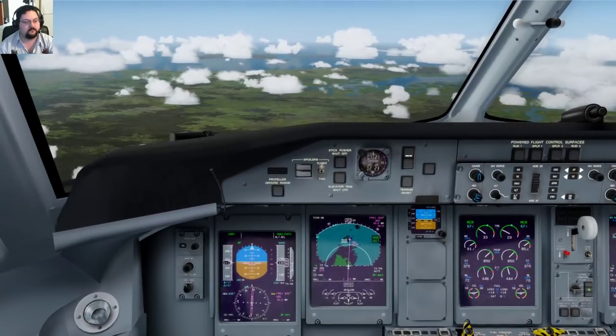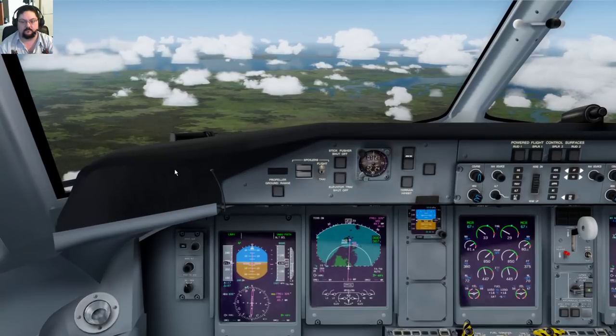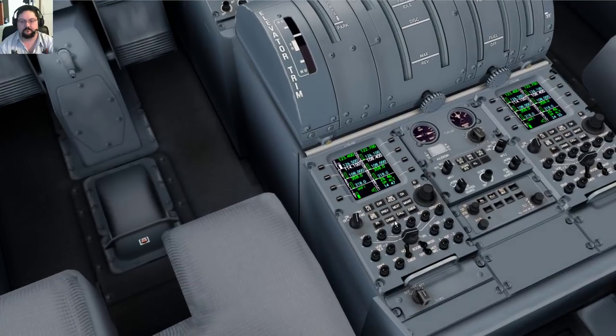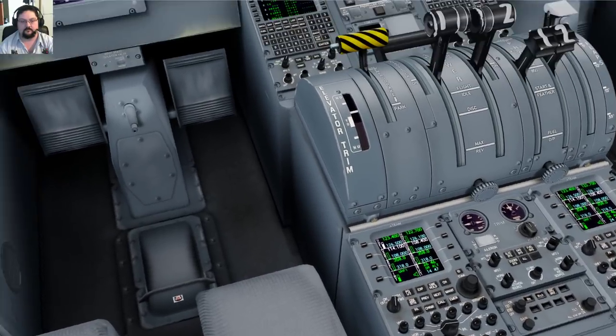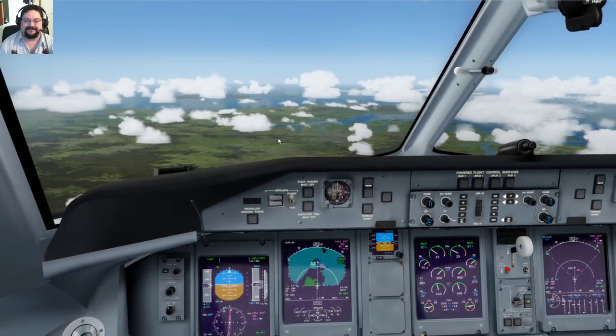Moresby Center, Giant 4071 at flight level 150. Giant 4071, Moresby Control, climb to flight level 360. Climb to flight level 360, Giant 4071.